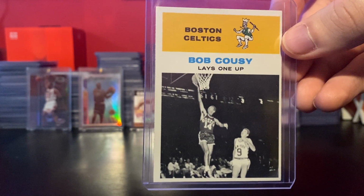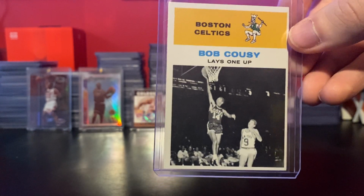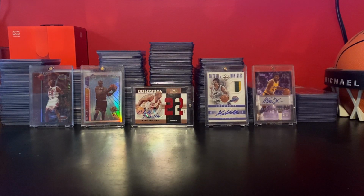So just something to keep in mind, since it's a 61 Fleer and vintage, it's probably not going to change, but again, not following everybody else, doing your own thing. Buying the other one that's cheaper, I think, is a great thing to do.